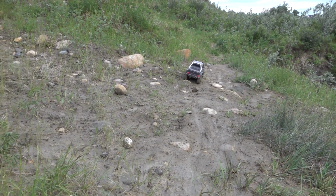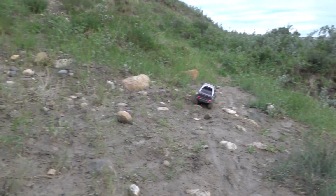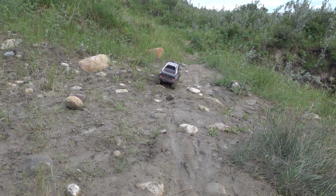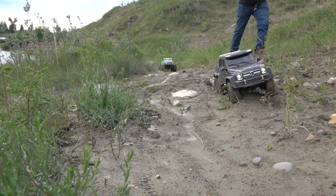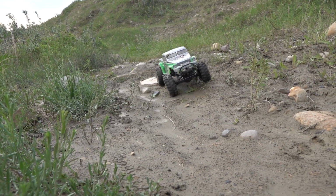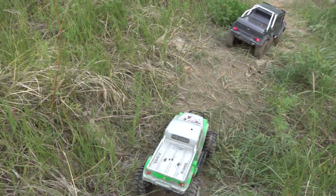I think this is one of the first places I brought my Bronco. It was still brushed. Slow crawled through the mud right through here with Kara and Scotty. Kara had out her big honking, what the hell was it? Cross RC. Yeah, that big dually of a truck. That thing is huge. Sounds great.